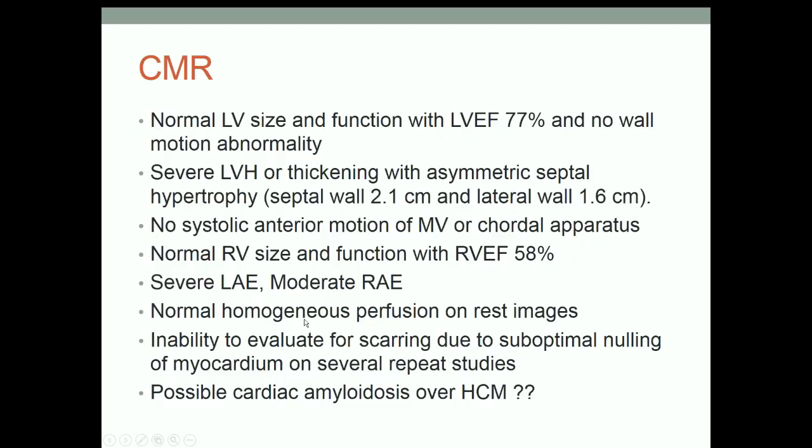Homogeneous perfusion on the rest images, and I didn't show you that part. Inability to evaluate for scarring due to suboptimal nulling of the myocardium on several repeat studies. You can't null with amyloid, but here's two patients in a row we couldn't null. And you can't have two patients coming in back-to-back that have amyloid. That's too rare. And so we said it's a function of our equipment. Let's get a new coil and bring people back and see if we can figure this out. So that was our problem.